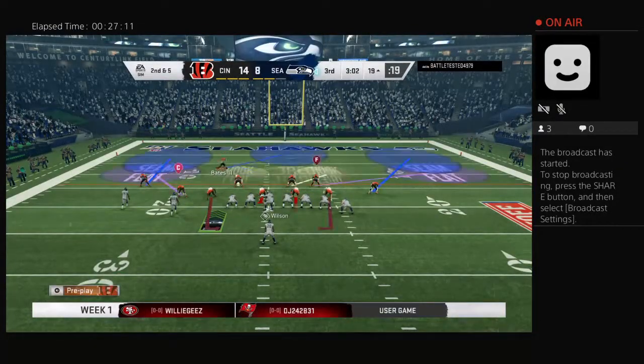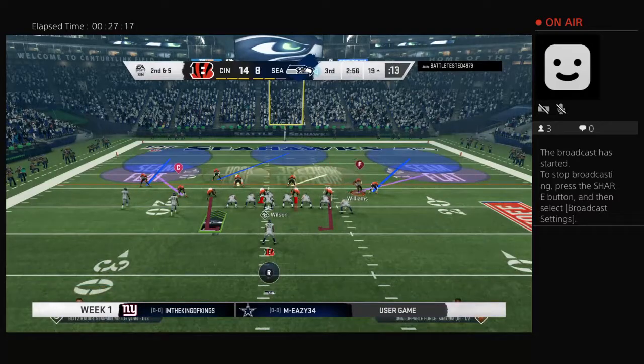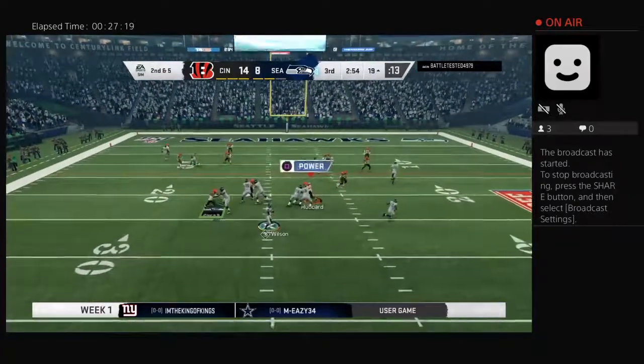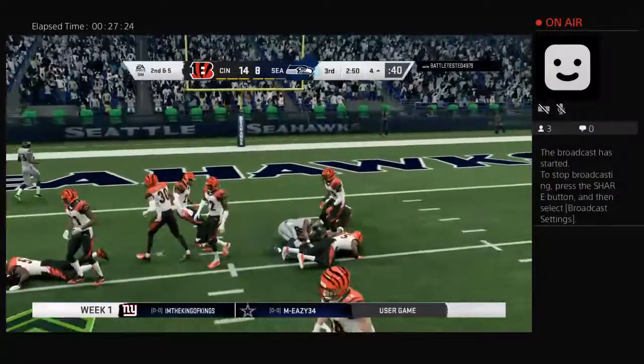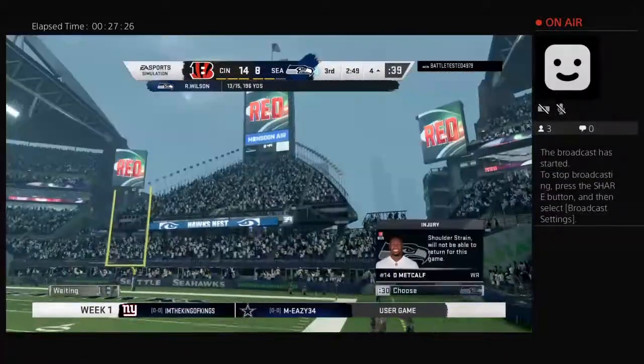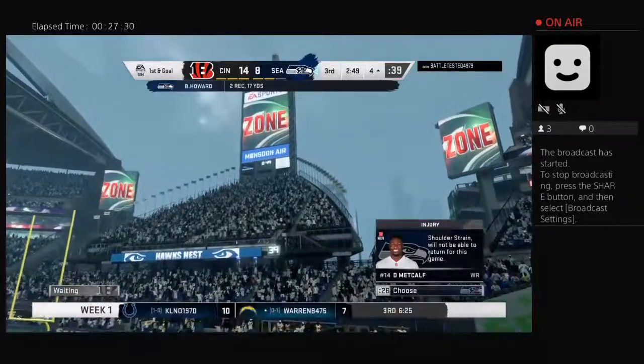Second and 5 now. Wilson. That's complete. Right around the 8. And all the way down inside the 5 to the 4. 15 yards on the play. First down.